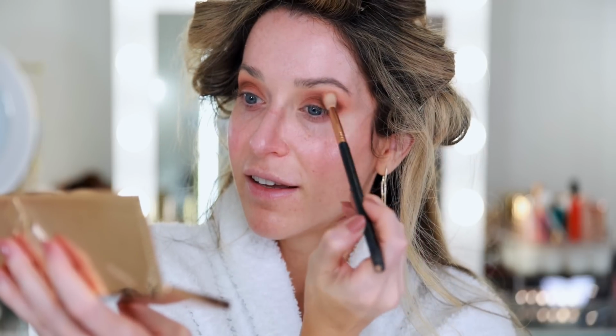Plus, I never know what I'm going to wear. I usually pick out my outfit last. So I would hate to apply green or purple or blue eyeshadow and then really be stuck trying to choose an outfit for the day.